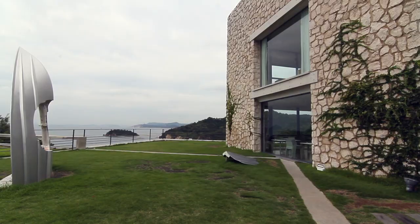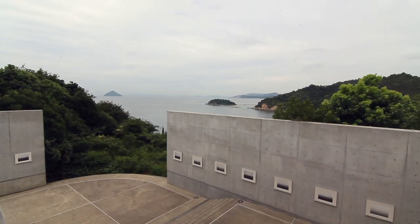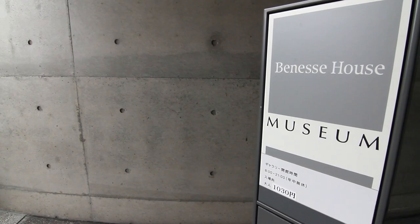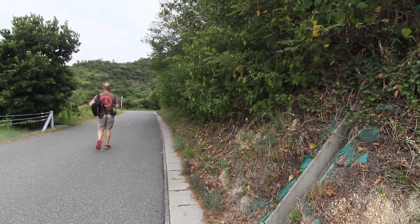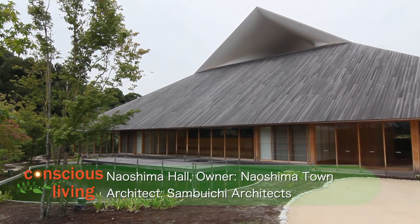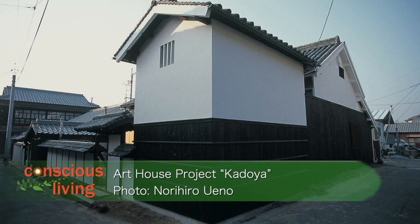One of the most incredible sights on the island is architecture that invites a new perspective, like what we found at the Benesse House. But the majority of Naoshima's museums are curated art houses dedicated to different facets of classical Japanese design, which, like its art, for centuries, has stood the test of time.